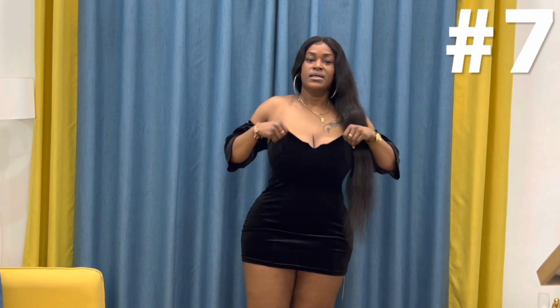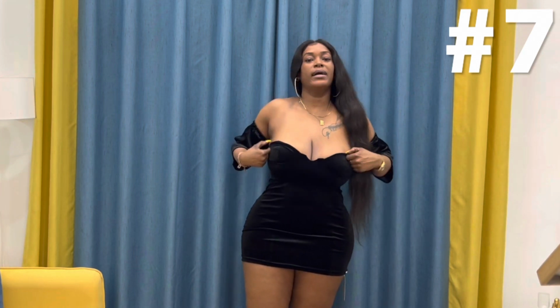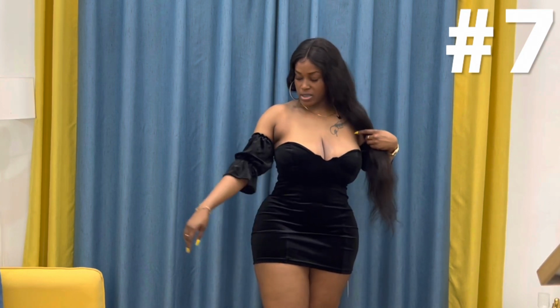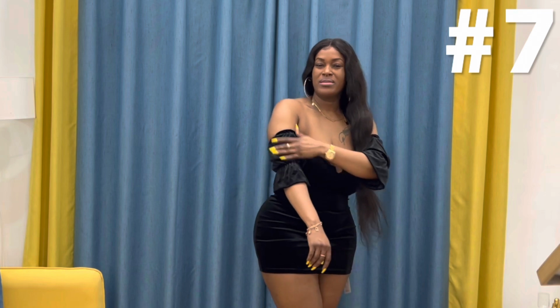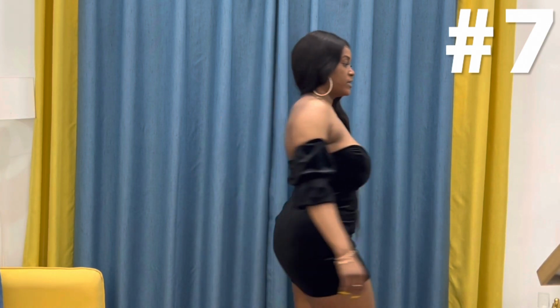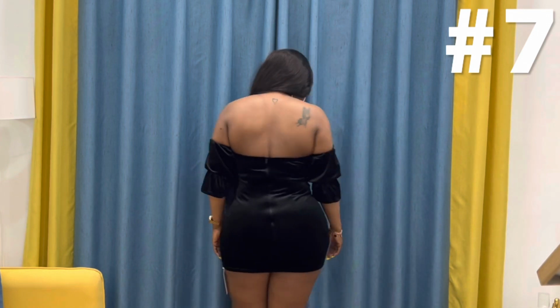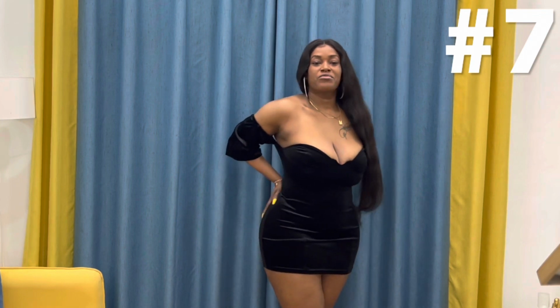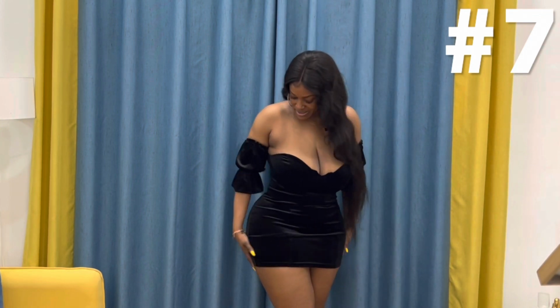Quite nice. This is not too tight and not too loose. And as you can see, it is definitely showing my curves. Again, another, I think it's velvet material. The back is very, you know, I love it very much. I would definitely rate this 10 because it's definitely giving.